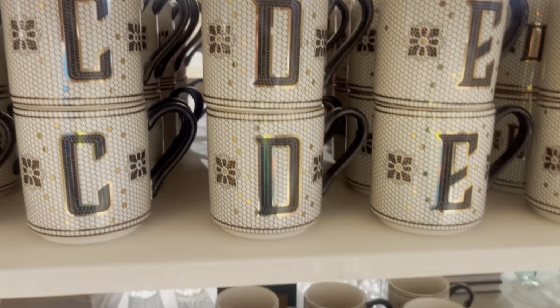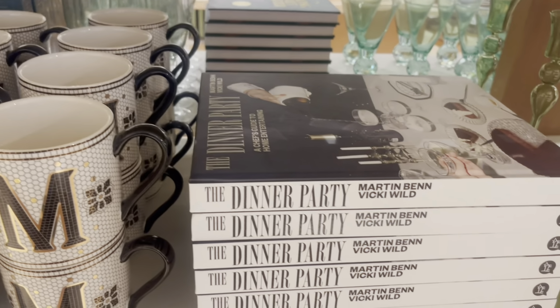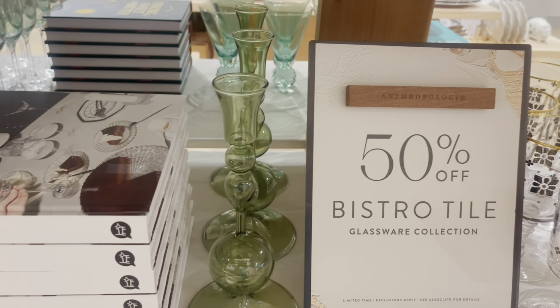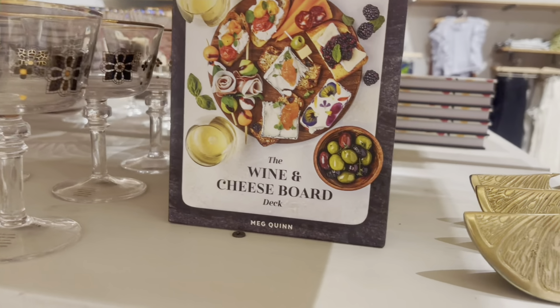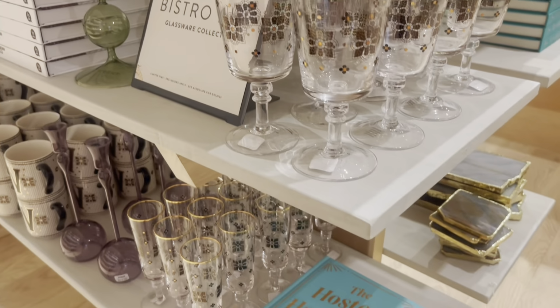I think they're about $12 a piece, but I just think they're so, so cute with the little mosaic tile on them. And then here's another coffee table book for dinner parties. So lots of different ideas that they have in their books. And like I said, their stemware is really, really nice. I love their stemware. And they have some pretty decent sales.